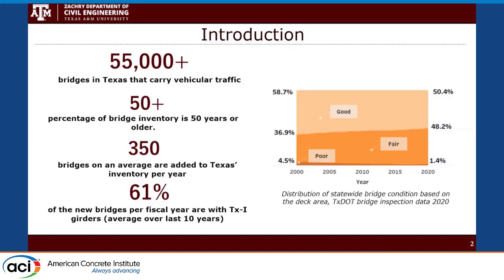So it's a quick review of the number of bridges and the usage of prestressed concrete in Texas. Right now there are almost 55,000 plus bridges in Texas that carry vehicular traffic. Based on a 2020 condition assessment report, almost 48% are reaching the fair condition. That means they don't need to be replaced now, but they're in a condition where there are some significant issues, like damages or cracks. Based on a report of now, it's close to 50%.